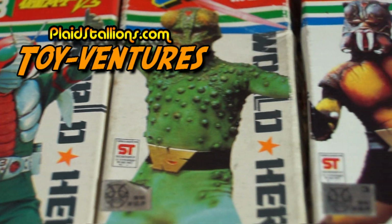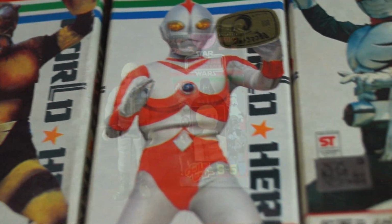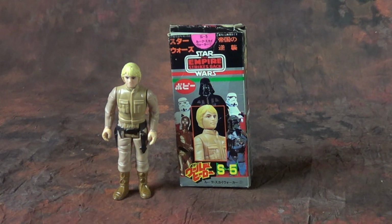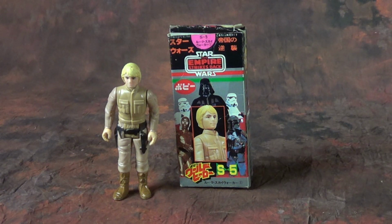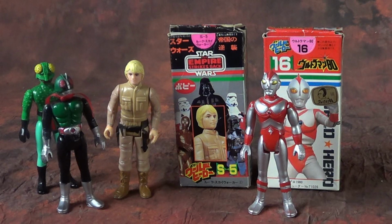this line. The World Heroes series was released in Japan around 1980. Popy had been distributing the 3 3/4 inch Kenner Star Wars line, and they were using these really cool display boxes. And a lot like what they did with the Mego superheroes, if you remember that toy venture with the TV Heroes line, they decided to expand the 3 3/4 inch figure format to include their licenses, popular Japanese superheroes.